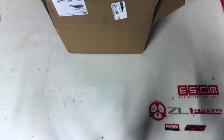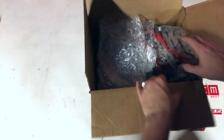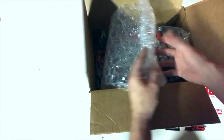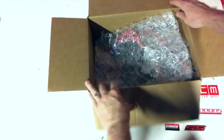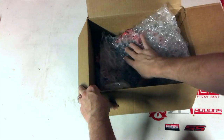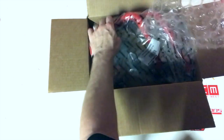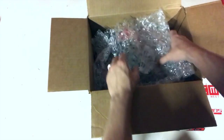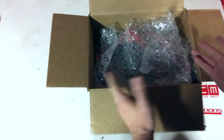All right, just to give you a quick unboxing, this is the Mishimoto oil catch can baffled with the red silicone hose. Packaging, I would just give it an average. As you can see, there's some empty space in here for things to jiggle around for UPS delivery. Granted, these are pretty heavy-duty parts. I don't see them really getting damaged by that anyway, but it could be improved upon a little bit.